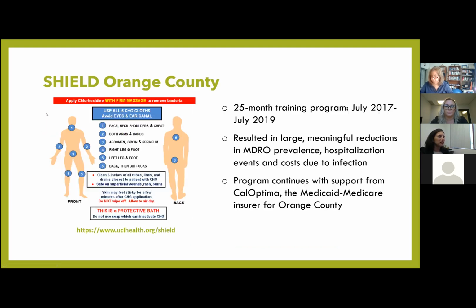And so here's just an example of some of the enhanced bathing training that we gave. So we focused on the parts of the body that are really important to reach with bathing, even in between the fingers and toes, really from head to toe, cleaning all. If people have devices or tubes or lines, it's important to clean those as well.